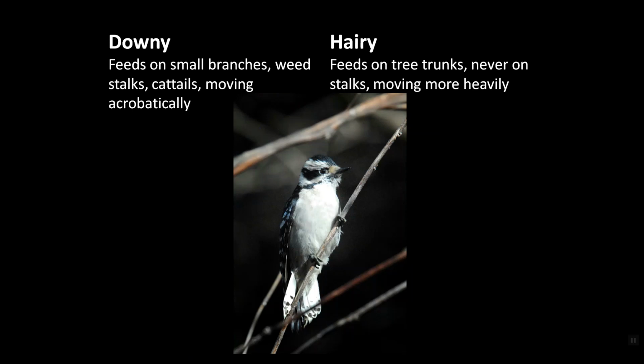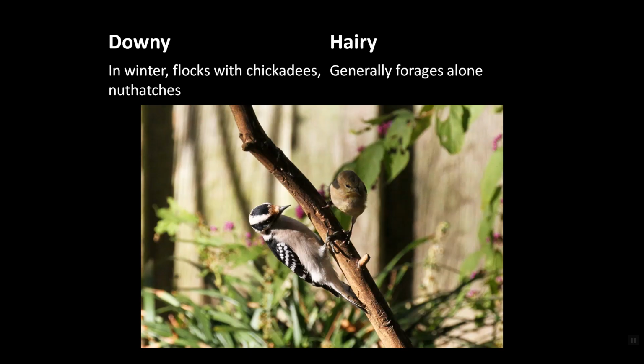I've seen them on corn stalks, and they move very acrobatically. The hairy, on the other hand, will never be on stalks. He's always on tree trunks and moves about much more heavily. Downies are also more social. They'll flock with other birds in the winter in foraging flocks looking for food. The hairy, no, he's a loner.